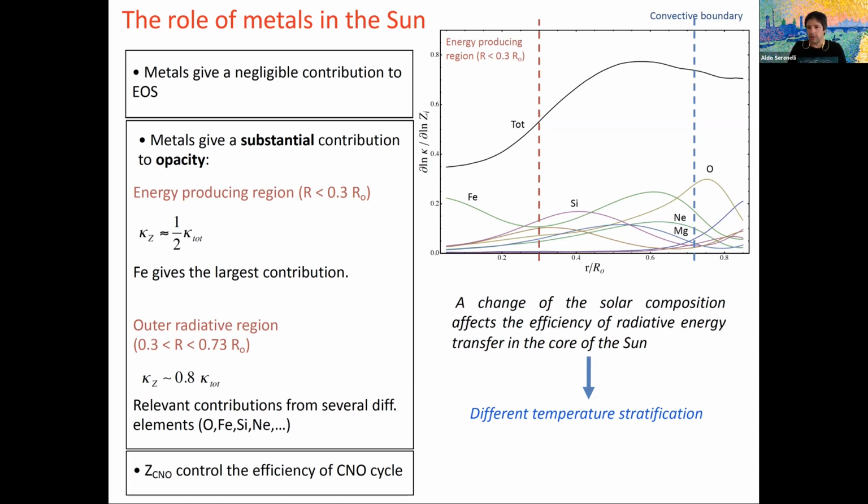Also, as you well know, the CNO elements in particular control the efficiency of the CNO cycle. In particular, in the case of the sun, carbon and nitrogen are the most important in this case.